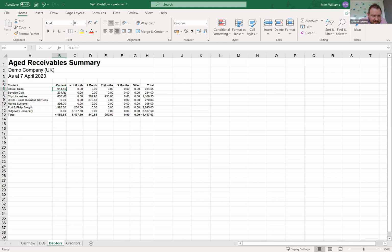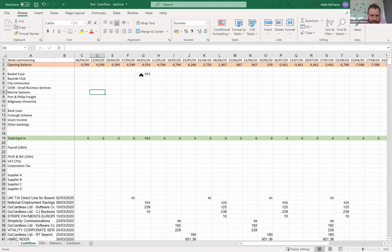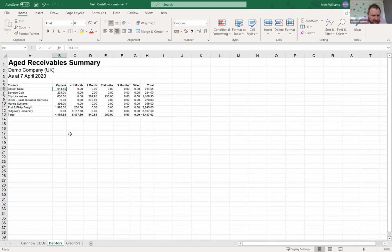So Bayside Limousine, that's another current one, or Bayside Club, sorry. Let's put that in. Now you will know from your customers which ones pay you bang on the money every time and which ones drag their heels. City Limousines, I suspect, were not great payers anyway. They've got £250 owed from more than 2 months ago, £270 that's over a month overdue. And I suspect in the modern times, limousine businesses are not going to be open for business and trading.